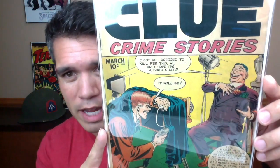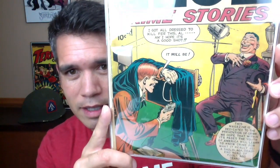This next one is from 1948. Don't know much about it. Didn't really look it up. Real Clue Crime Stories. It's from 1948. One of the reasons why I like this was it was a Golden Age 10 center from 1948. Love this picture here where this guy thinks he's getting, this actor maybe, because there's some studio lights there, and he thinks he's getting his picture taken, and he is about to get popped. So pretty cool book there, crime book, and really liked it. Didn't pay much for this one at all, maybe 8 to 10 bucks.